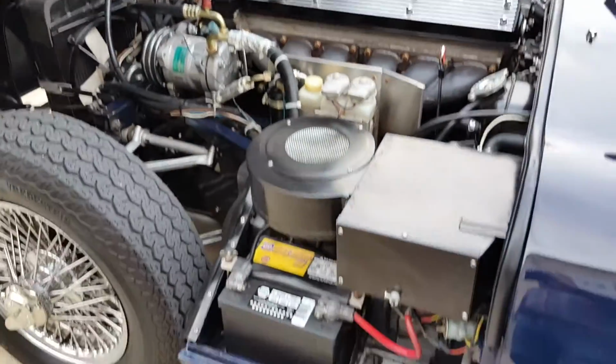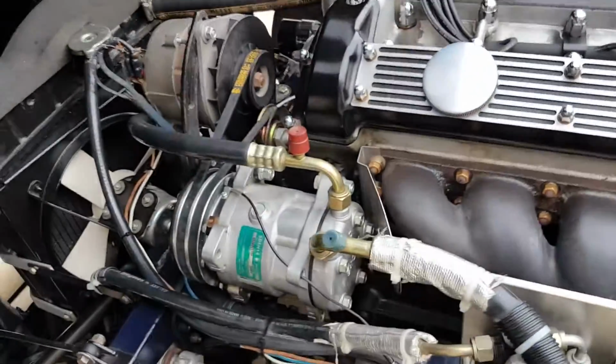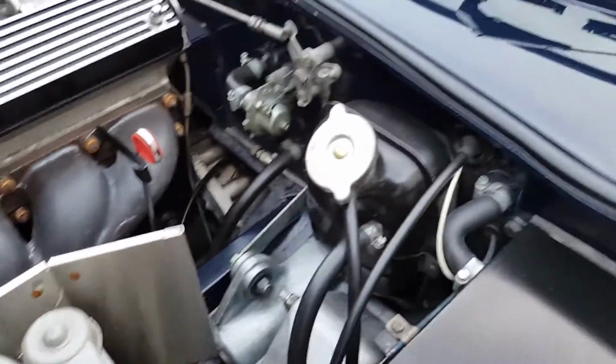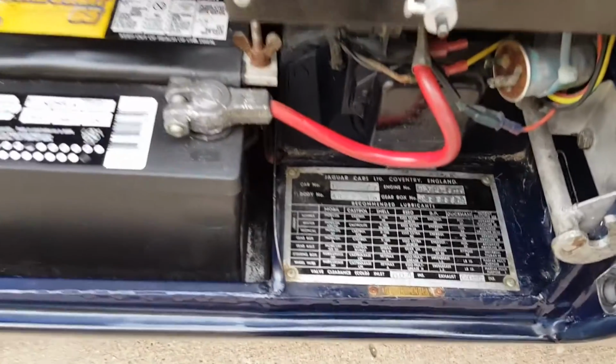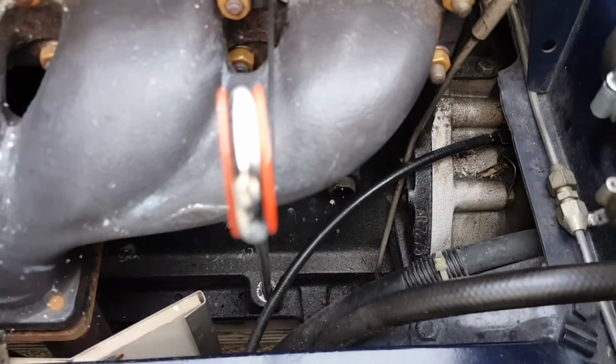Here's a look in the engine compartment. There you can see the new air conditioning compressor. Everything is very, very well sorted. Matching numbers car. Even the inside of the bonnet looks fantastic.